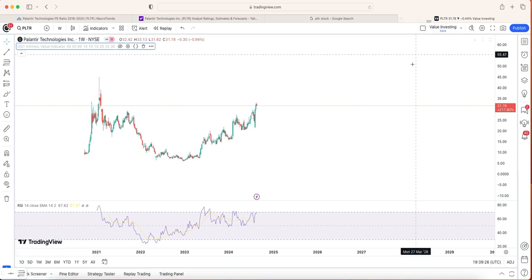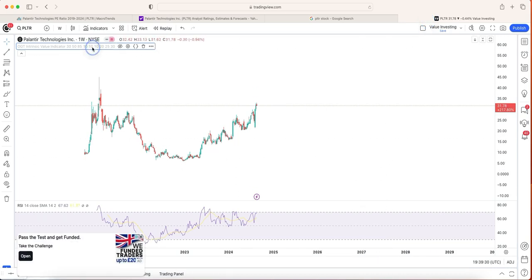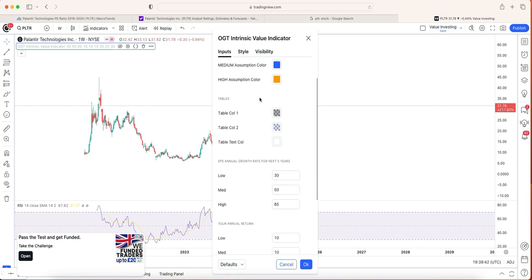So to do this, we're going to be using our OGT intrinsic value indicator, where again, the pinned comment down below will go through all the details about how this indicator works. It's absolutely free. Just search for OGT intrinsic value indicator within the TradingView platform.